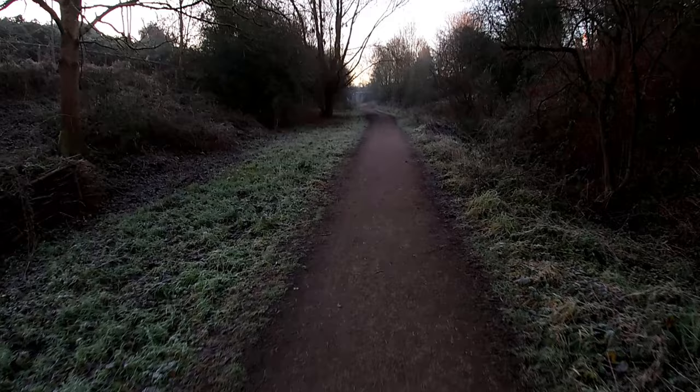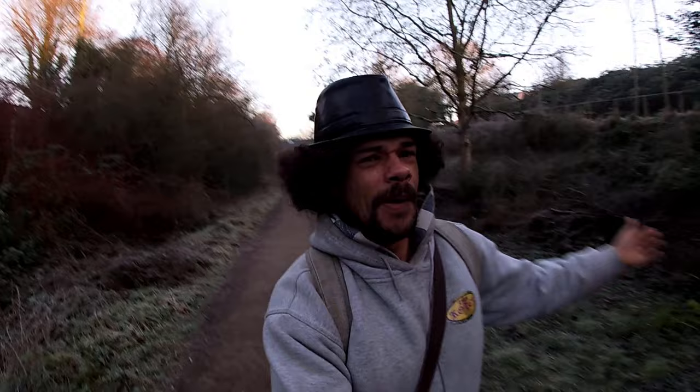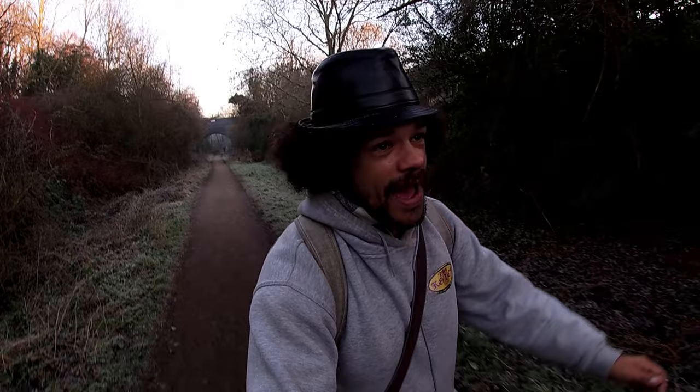There's little pathways that go along the top into the housing estate. So you never would actually think we're right in the middle of town centre here. Concrete to the right of me, concrete to the left. But here I am, stuck in a nature reserve. Oh yeah. Sorry, too much coffee.